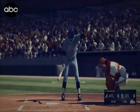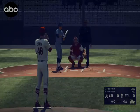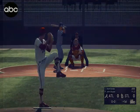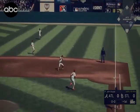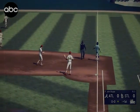Into the box, Brett Butler. He'll get us started in this one under the lights. Now here's the first offering. Right side. He's got it. And there's one gone to start the night.